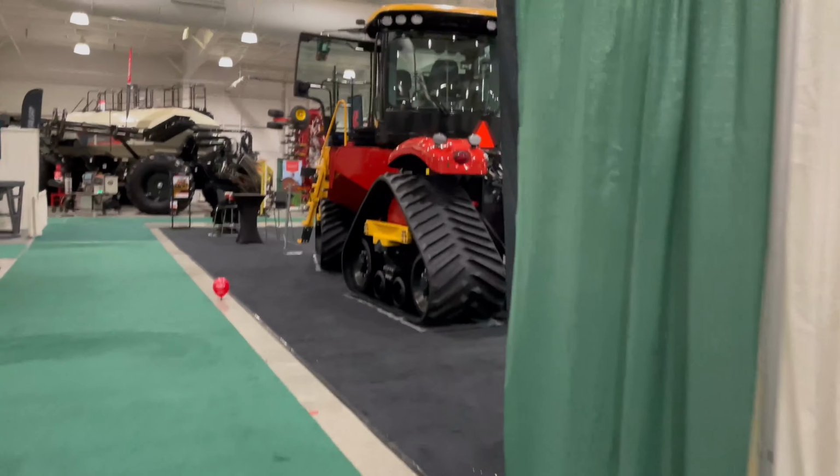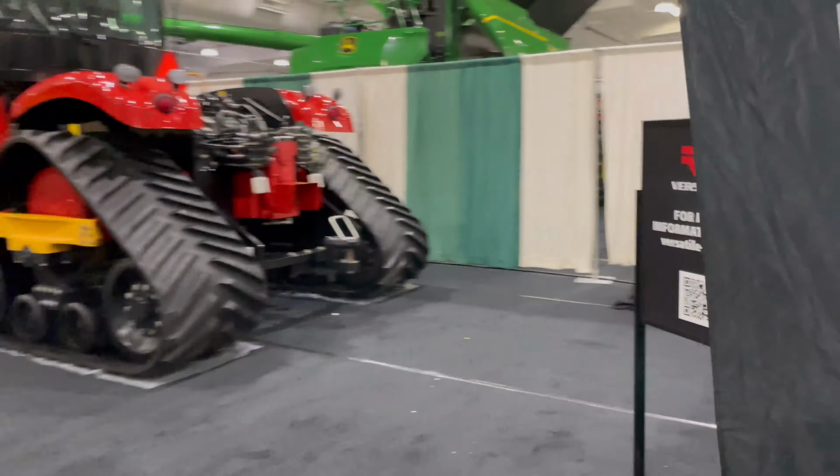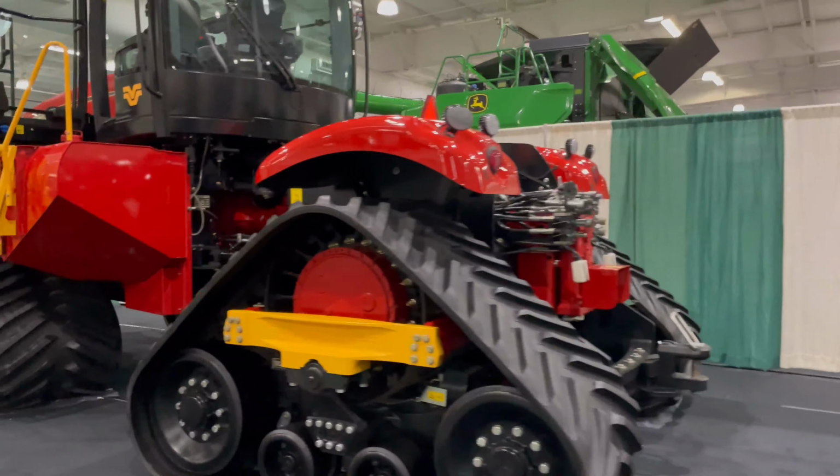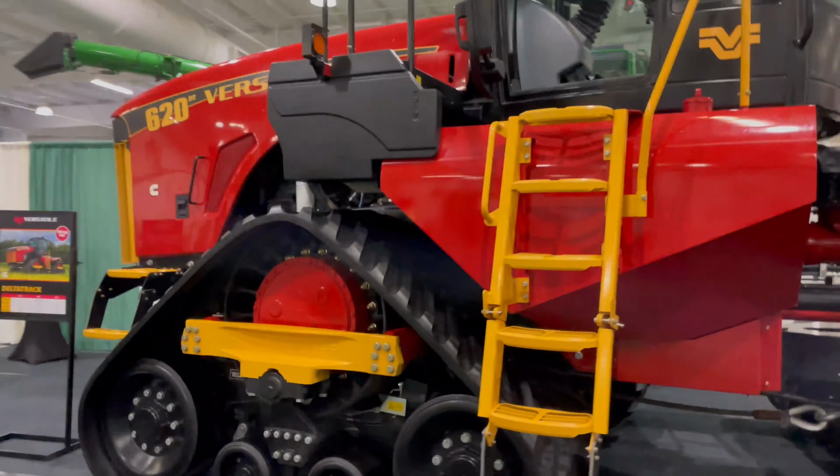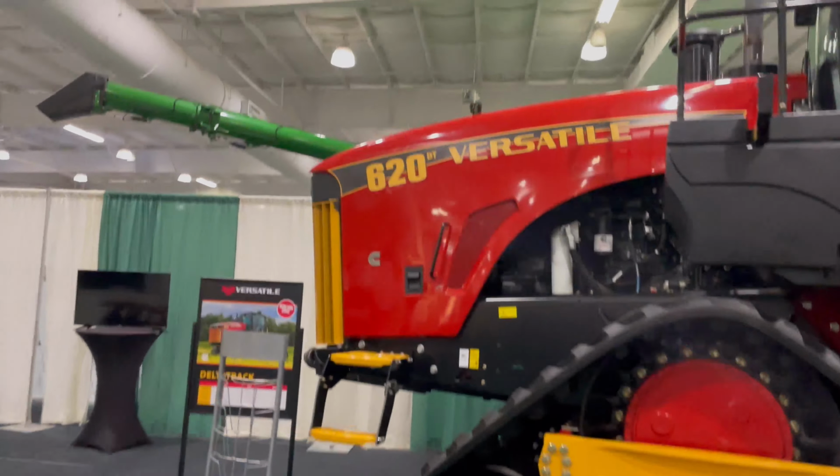May as well swing by on our way through of the Versatile booth, showing this 2022 Versatile DeltaTrack 620.